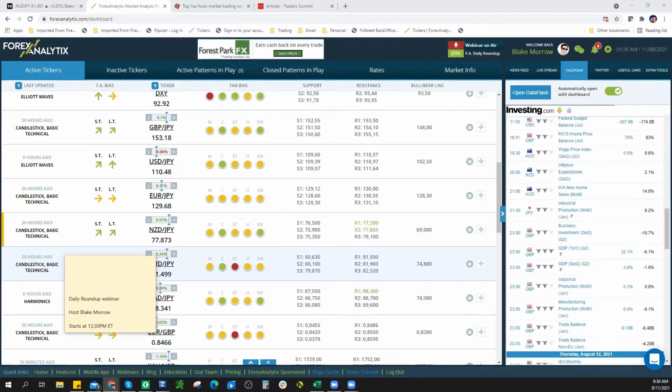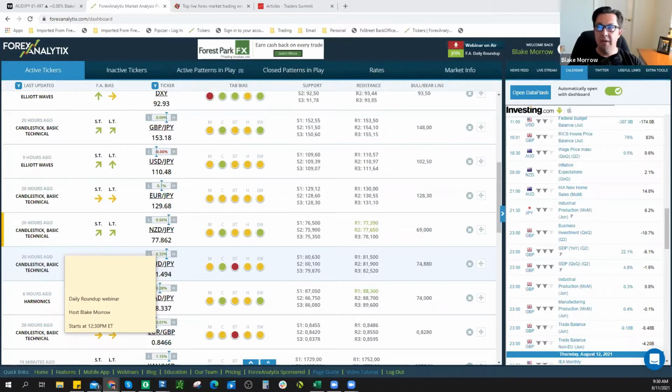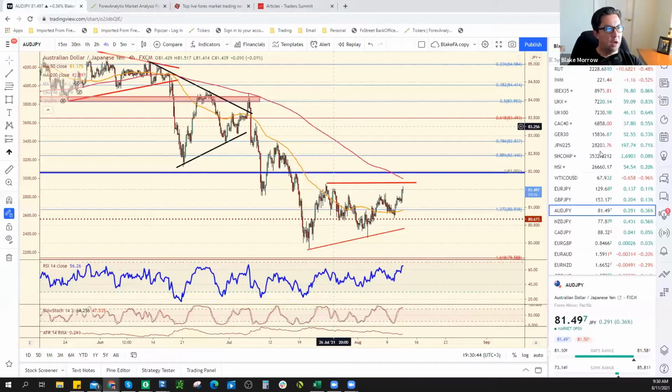Well, it came, it went, and CPI came in. I know it wasn't as hot as the market was thinking it could be. So you had a little bit of an unwind regarding the dollar.